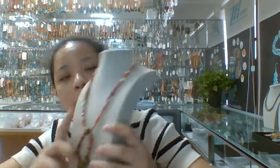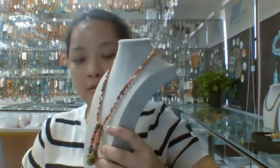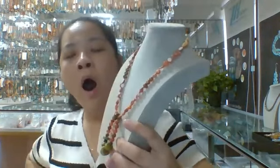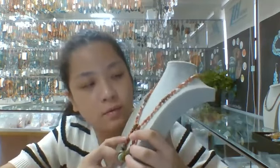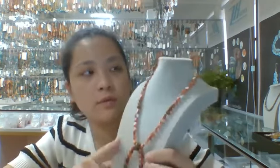The next one I want to show you is also a pretty necklace. Okay guys, please look at this one. It combines red spiny oyster nuggets, colorful utility cords, here just about red color, and here are turquoise roundel beads. Here are also some turquoise roundel beads. And this necklace is 16 inches long.